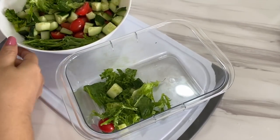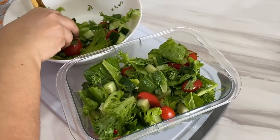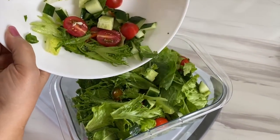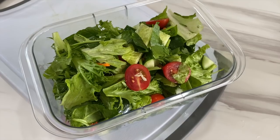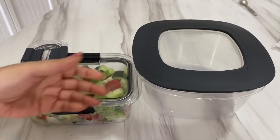My family can then top it with eggs, chickpeas, corns, nuts or seeds, all these things available in the pantry. They can eat it on its own or they can use it as a side for any other option that they have in mind. To organize everything, I use these Rubbermaid containers.